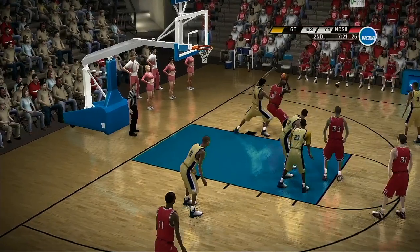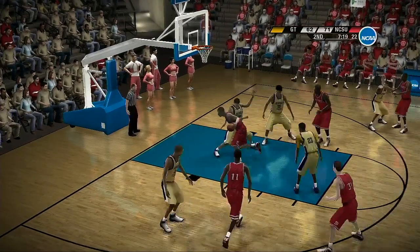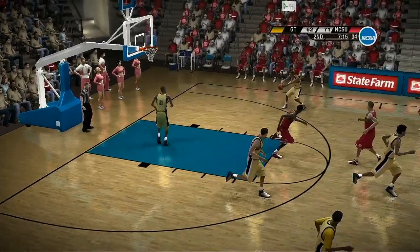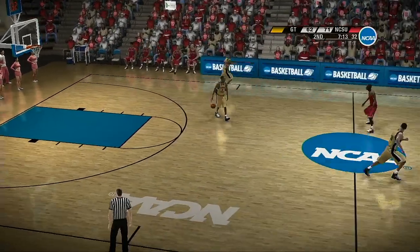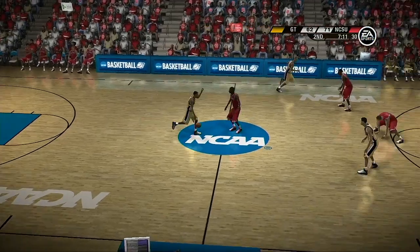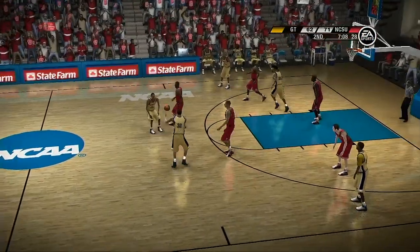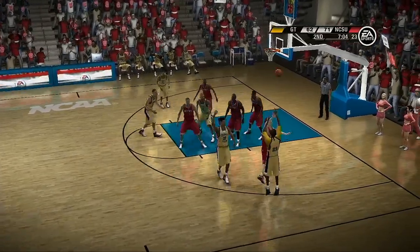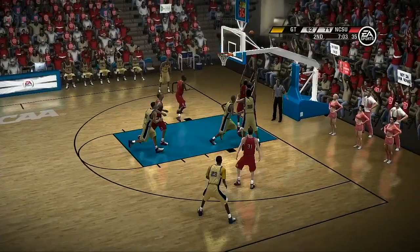Dick, not a bad drop step, but it doesn't work for him. I'd say it just doesn't beat him to the basket, not quick enough. And a great reaction by the defensive post player. Trying to get that ball movement, get that good spacing. Three, off the rim and no good.